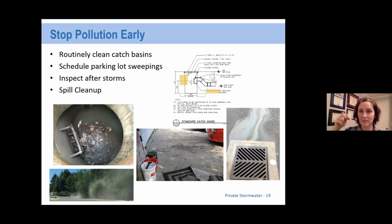The picture on the bottom left is a backpack leaf blower, and he's blowing dirt off of the pavement. And that is not effective at removing the dirt. It just settles down and lands somewhere else. So we really want to emphasize sweeping, getting a vacuum sweeper out to do that. And a contractor coming through a couple times a year is pretty inexpensive, and it prevents this kind of DIY management of those pollutants. And soil is the number one pollutant in stormwater runoff. It's just a really big issue.